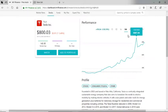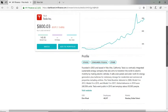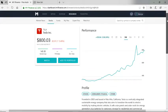And that's greed. When you see a big increase right here like this in one day or two days' worth, that's greed. And then the market always corrects itself. So it dropped right back down and it's been going up little by little. But that's just an example of what greed can do.